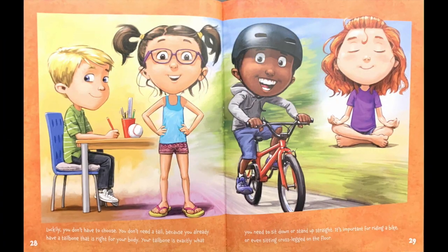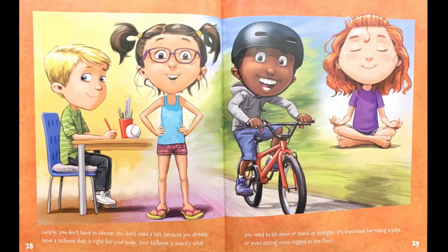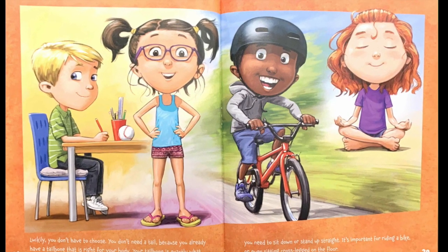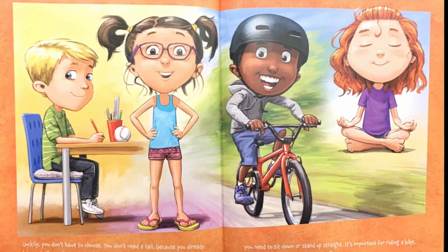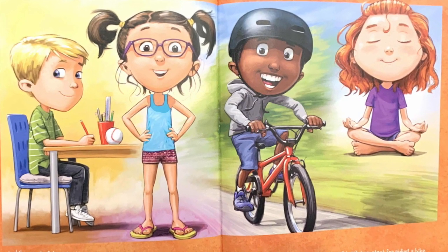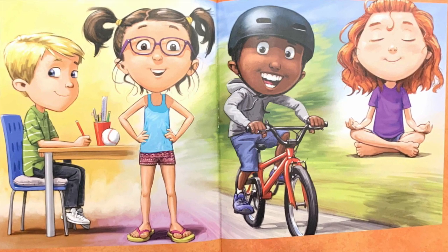Luckily, you don't have to choose. You don't need a tail because you already have a tailbone that is right for your body. Your tailbone is exactly what you need to sit down or stand up straight. It's important for riding a bike or even sitting cross-legged on the floor.